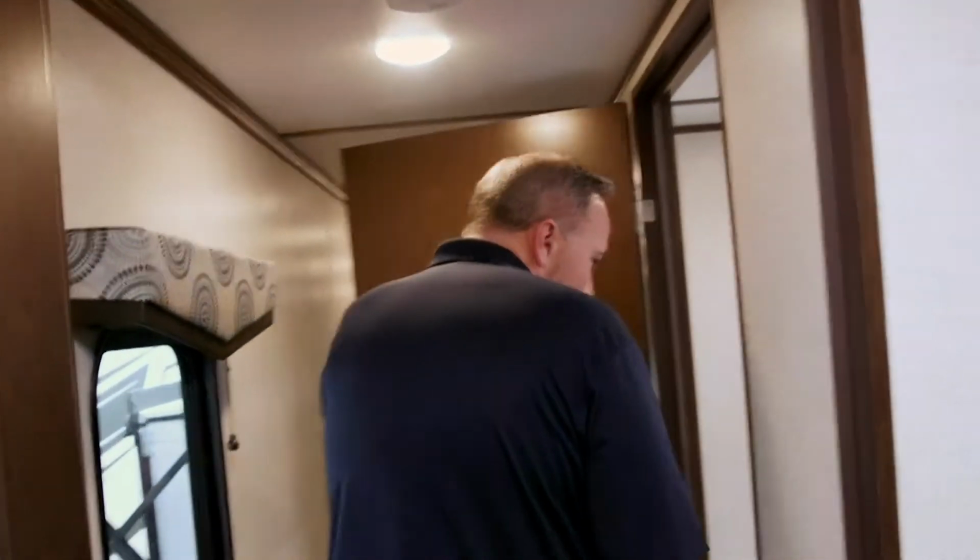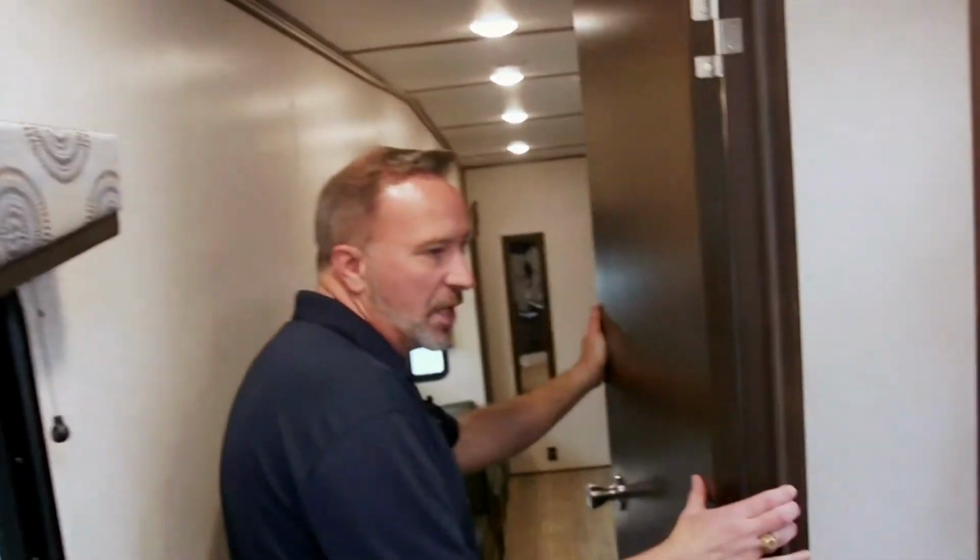TV backer right there. There's that frosted glass that I was talking about going in. And then there is our luxurious bathroom. Walk-in residential shower with the glass, large mirrored medicine cabinet as well. Look at that large single basin sink right there, Kev. That's where you could do some shaving.